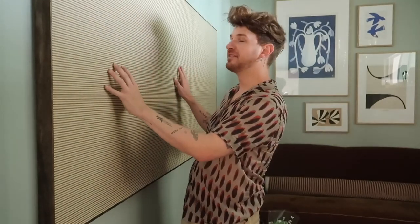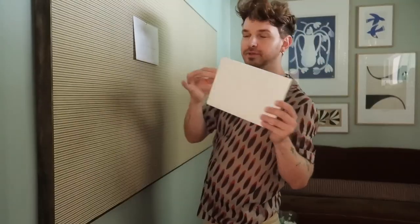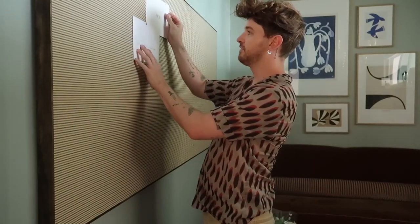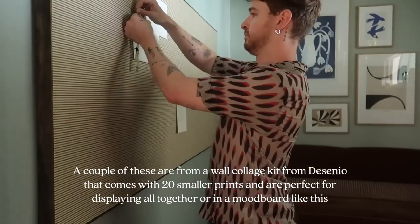It is our last day over at Miriam's, and I am going to start hanging up some stuff on the pin board we made yesterday, which literally turned out so good. I'm so happy with the way that this looks. If you don't want to push directly through the paper, you can also just use the edge of one and then put this on the edge to hold it in place.